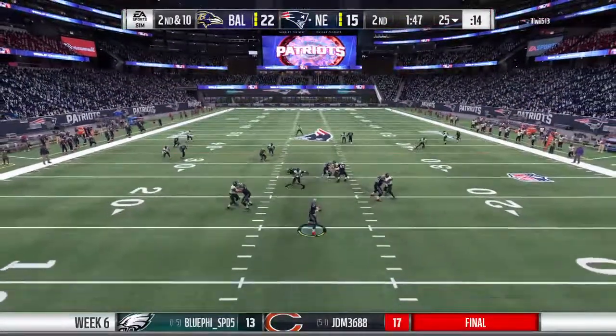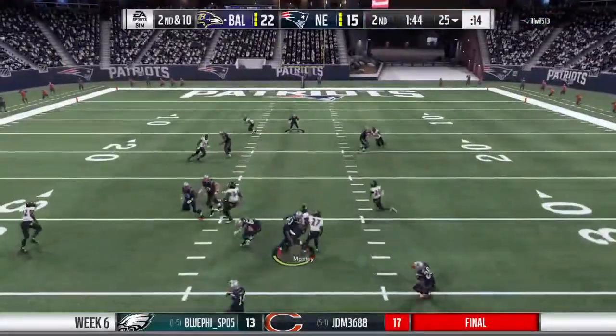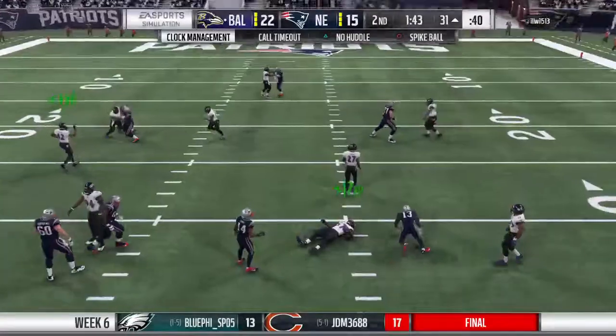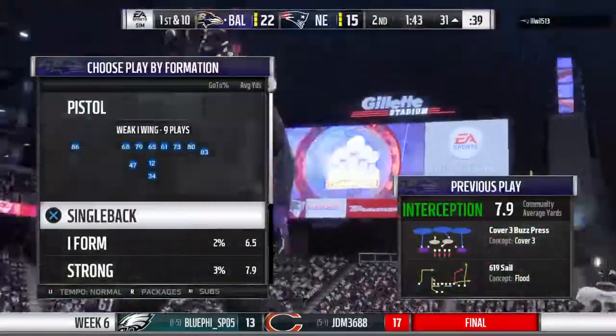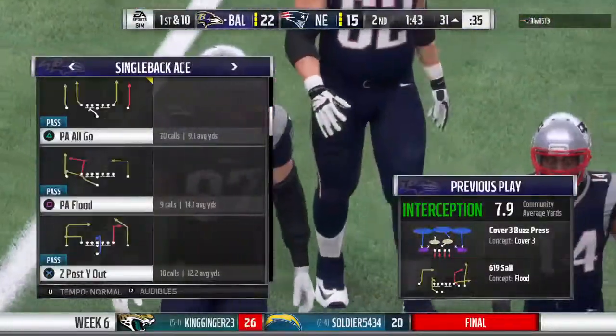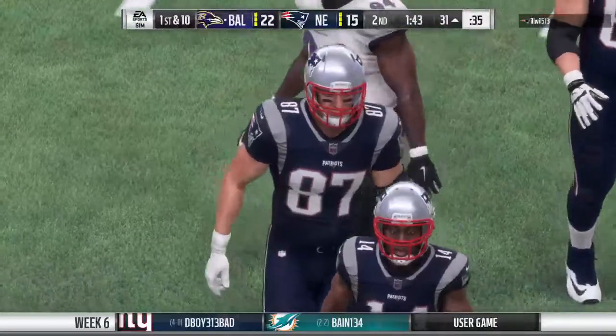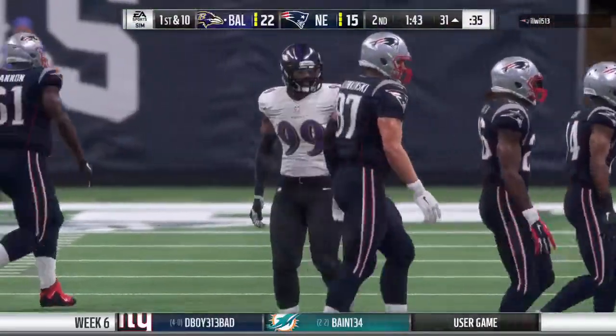Garoppolo again here on 2nd and 10. Into heavy traffic, and it's intercepted. Picked off by the linebacker, C.J. Mosley. And his guys are going to take over at the 31-yard line. He's continuing to be a big presence defensively. Remember last week, AFC Defensive Player of the Week, and a big pick right there.